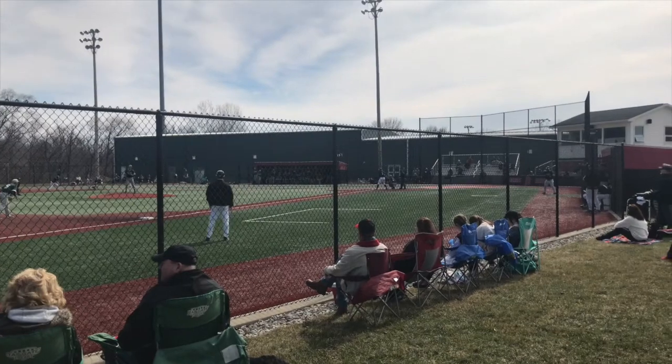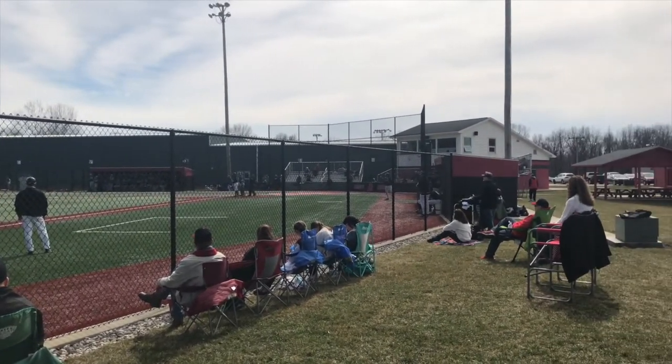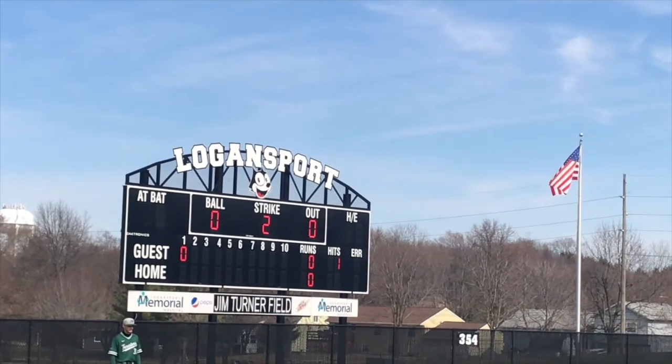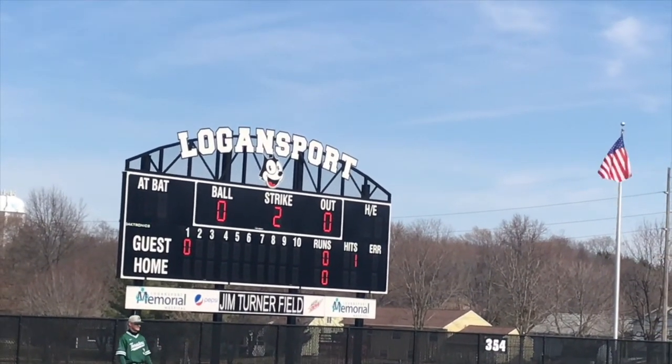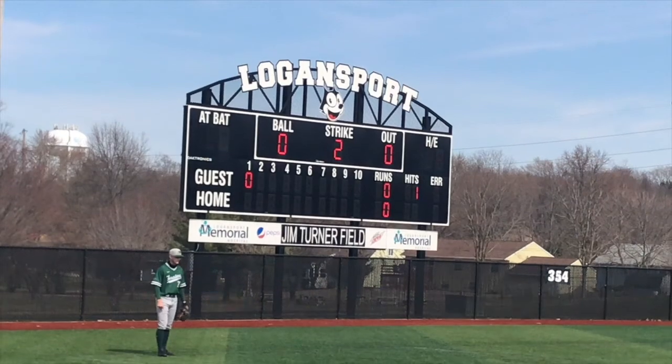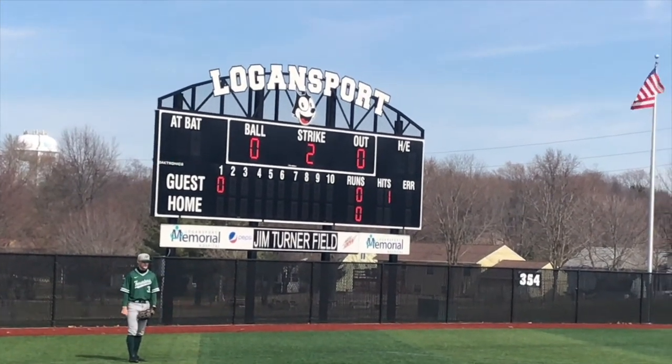So there's the action itself. Nice looking place. Quite nice for a high school field here in Indiana. Very nice. Red lights. Love both team jerseys. Those are excellent.